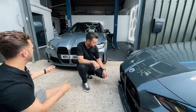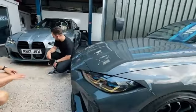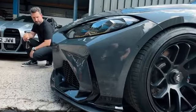Where these were quite vertical, these aren't vertical anymore. They're actually horizontal. And I think that's why it kind of suits, especially with the headlights. It just flows a little bit nicer.